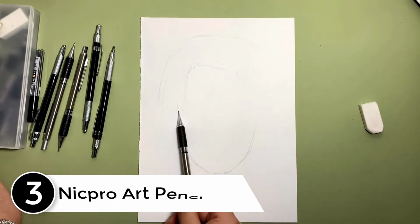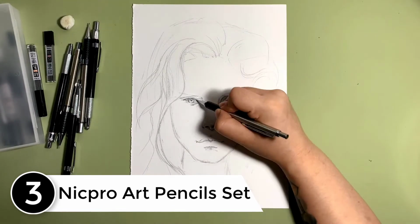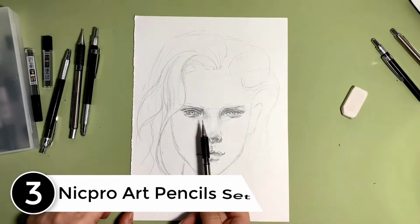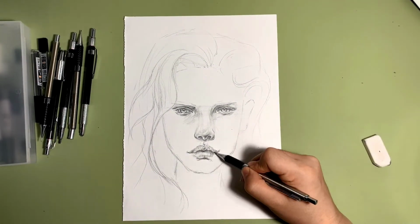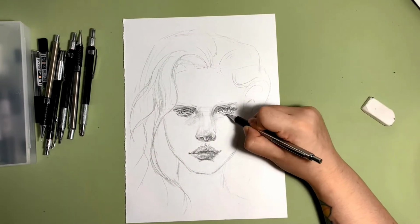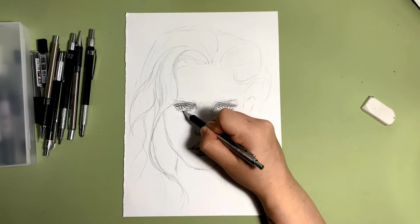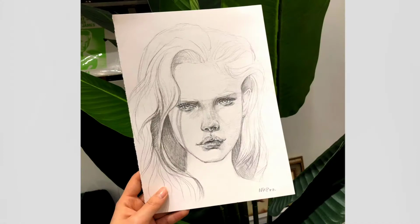At number 3, Nicpro Art Pencils Set. While we did come across high-end, standalone pencils during our discussion, our drafting experts and sketch artists were most impressed with the pencil set from Nicpro, courtesy of the value for money it offers. Although there are quite a few pencil sets to consider in the retail space, the one from Nicpro strikes the perfect balance between affordability and functionality, owing to the availability of 6 pencils.